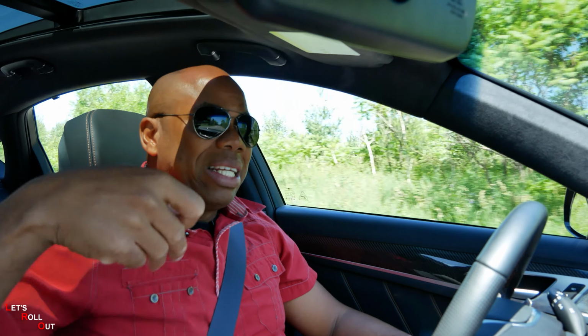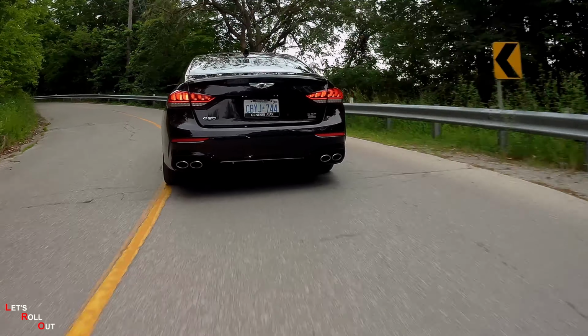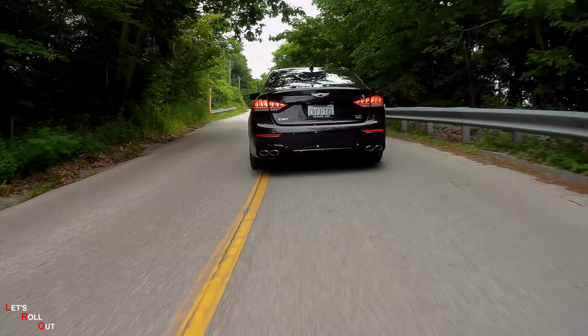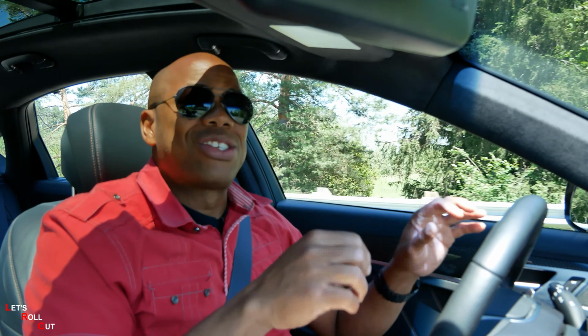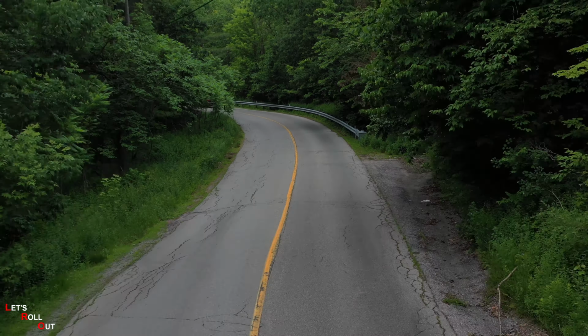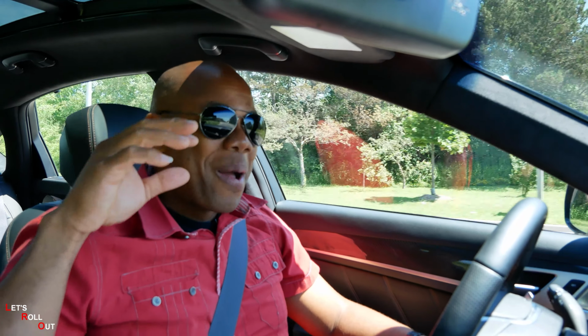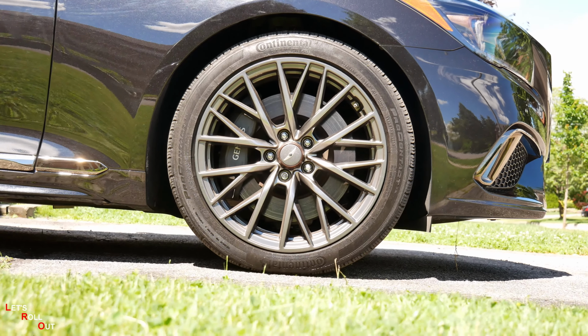Where the Germans have beaten this Genesis is that they offer you the ability to fold the seats down, giving you more cargo capacity. Now, the biggest Achilles heel I find for this Genesis is its weight. That weight will also affect how the brakes perform, because as you accelerate, you have to bring that back to a stop, and over time, those 14.2-inch brakes in the front will work so much harder.